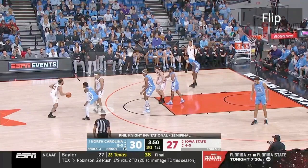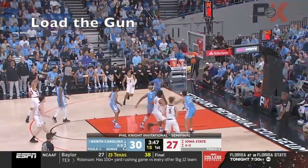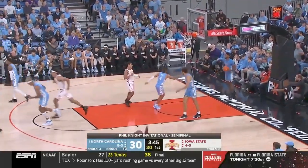Holmes is going to notice that as he comes off Rob, the big is sagged way off and not helping, and he sees that there's an opportunity to do what's called loading the gun, and knocks a three-pointer down. Same play, different open shot.